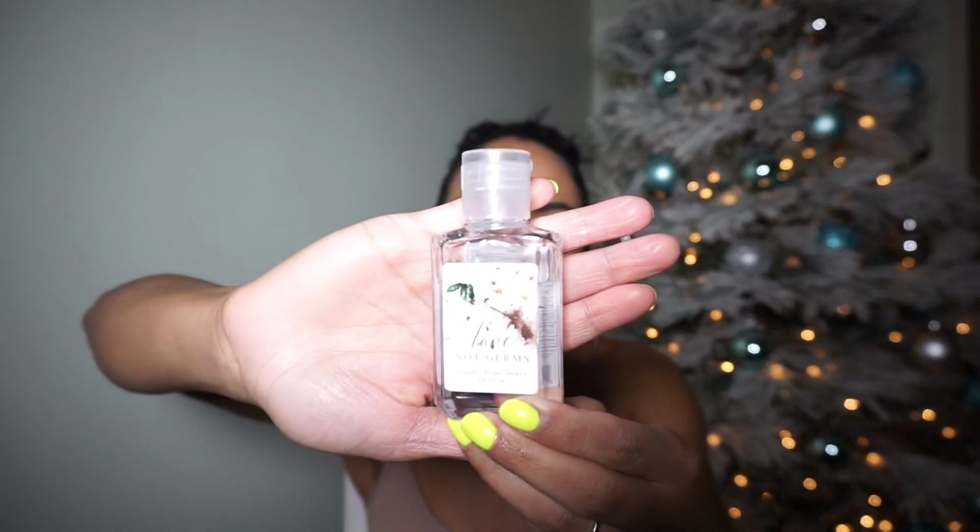As we all know, we are in a pandemic, so you must have hand sanitizer, and this one is actually from my girlfriend's bridal shower. It says spread love, not germs, and so let me actually have some right now because I've been touching a lot of things, and I've been paranoid these days for sure, especially with all the cases rising.